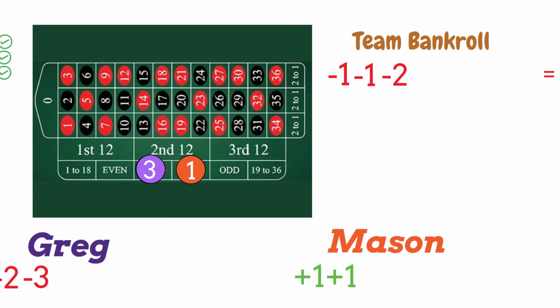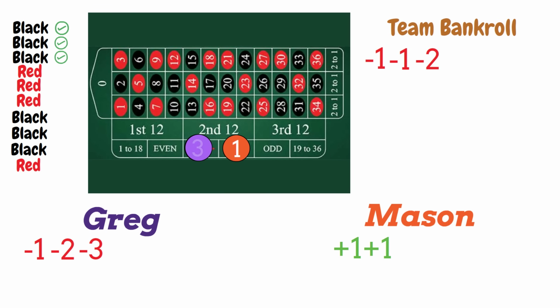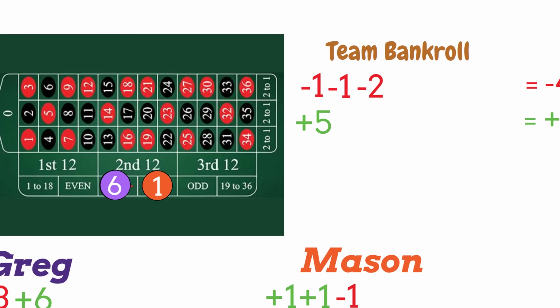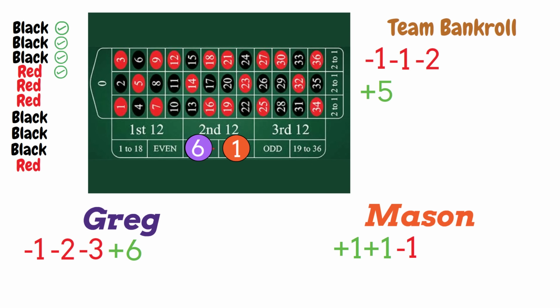Now here's the interesting change in events. The fourth spin, according to Keefer, I double my previous losing bet up to $6 and Mason keeps his $1 bet on black. A red number finally lands and I win $6. Mason loses $1, but that's a massive $5 win for the team. That's turned our fortune around, and as a team, we're now $1 in profit after four spins. I'm at break even, and Mason has won a combined $2 before losing $1.